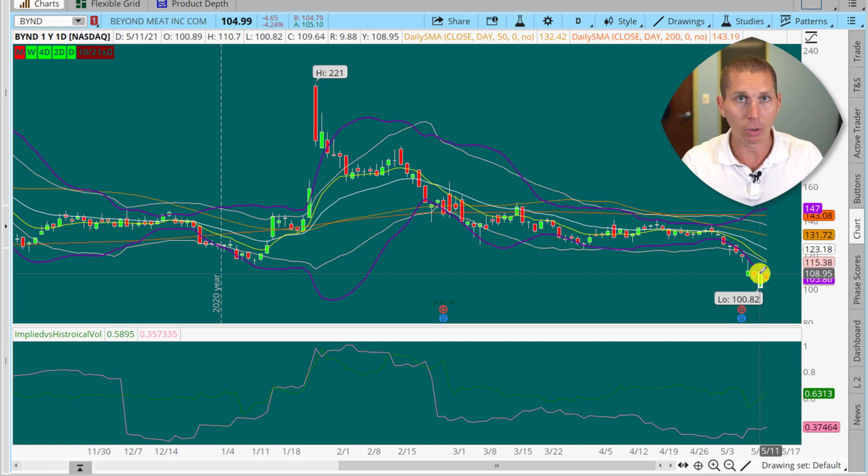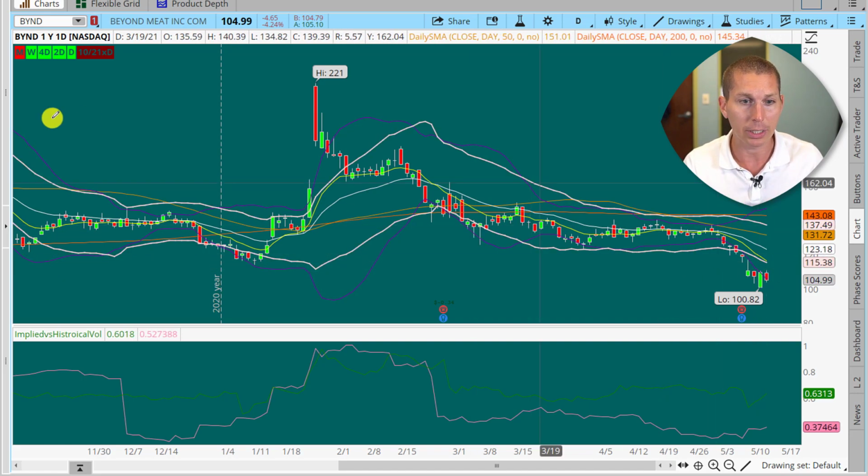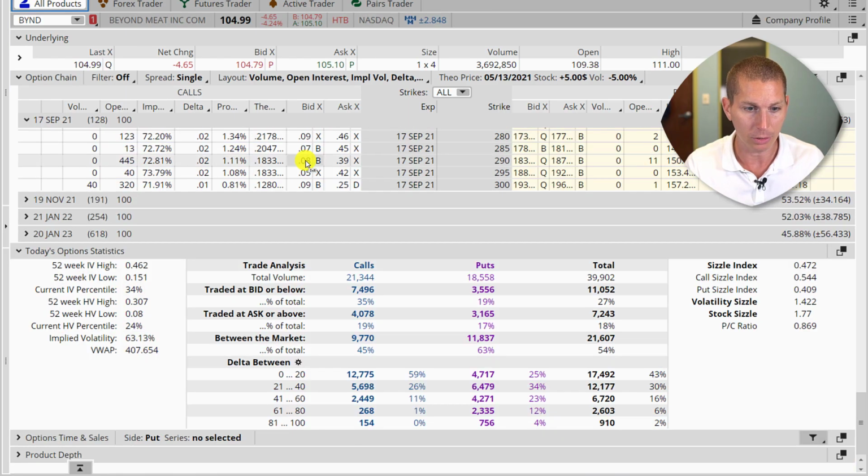So if I'm bullish on this, which I am, this is the trade I'm going to be looking to do tomorrow. I'm going to try to get long this, and I'm going to get long this doing it with this approach here.